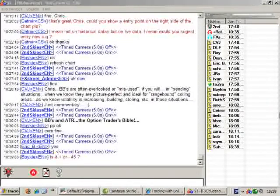Now granted, this is on a daily chart. I have an intraday version of this, but that one costs you. I can't just give that one away. That one is very active.